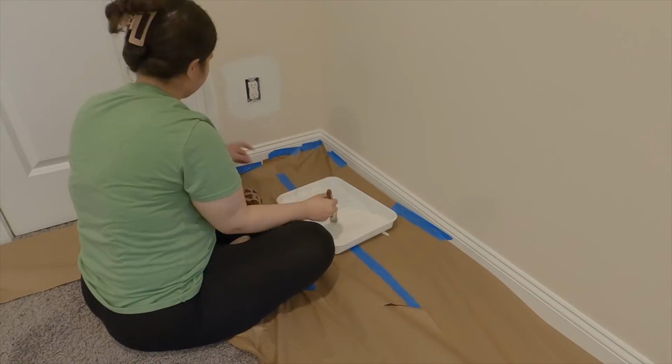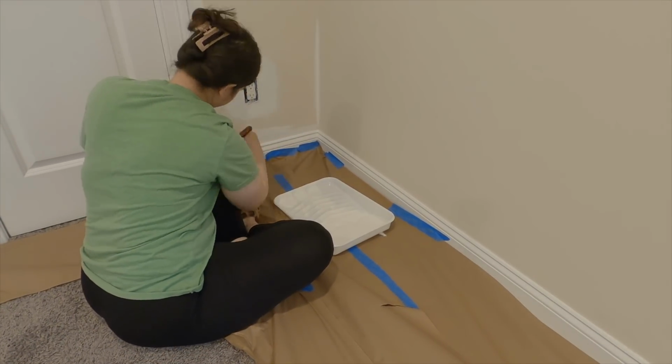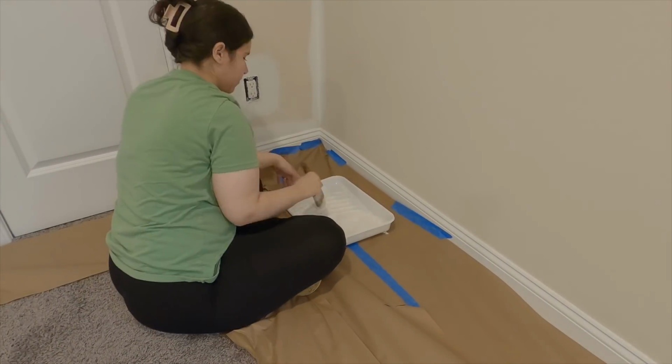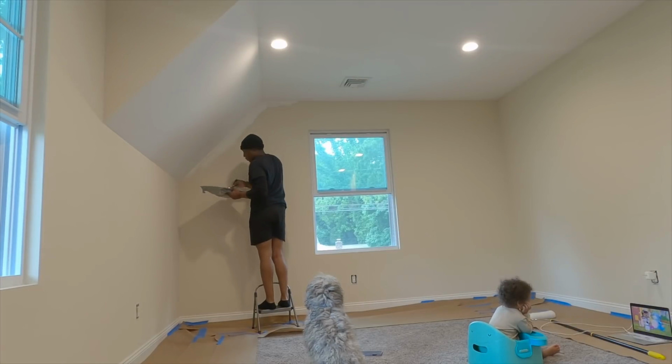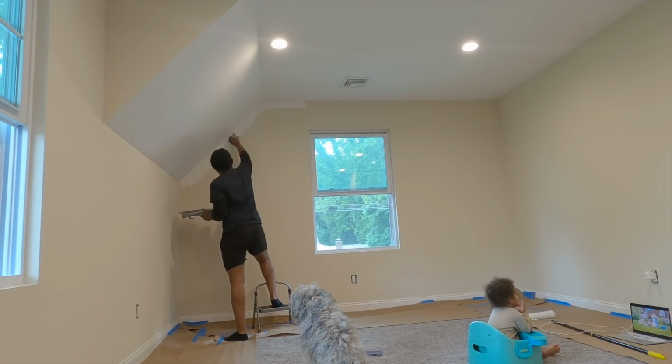If you watched my house tour, you know that the builder painted the entire house in this beautiful warm white, and then when we got to the bedrooms, we saw that he just decided to do this unpleasant yellow color in the bedrooms that made the rooms look dark and dingy and not as big. So I really couldn't wait to paint these walls.